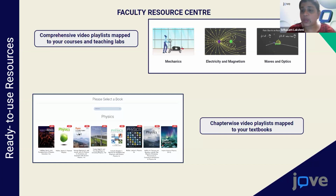Along with that, we also have textbook mapping. We have mapped around 11 textbooks in physics, all standard textbooks. We have taken the textbook, looked into the chapters, the subtopics, the contents, and mapped our videos accordingly in the same manner as it appears in the textbook. So this would be an excellent supplement for the students who are referring to this textbook. I will briefly stop my presentation and take you on a tour of our website to show this collection.